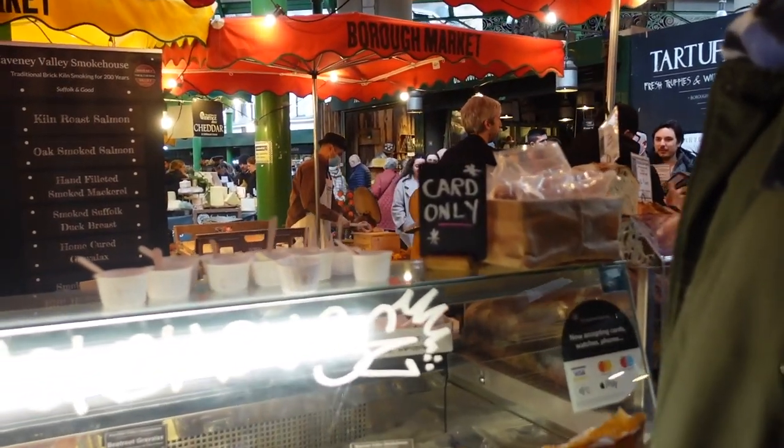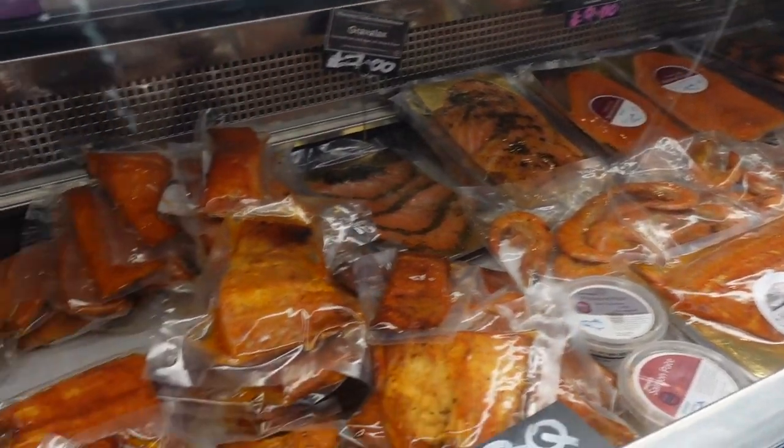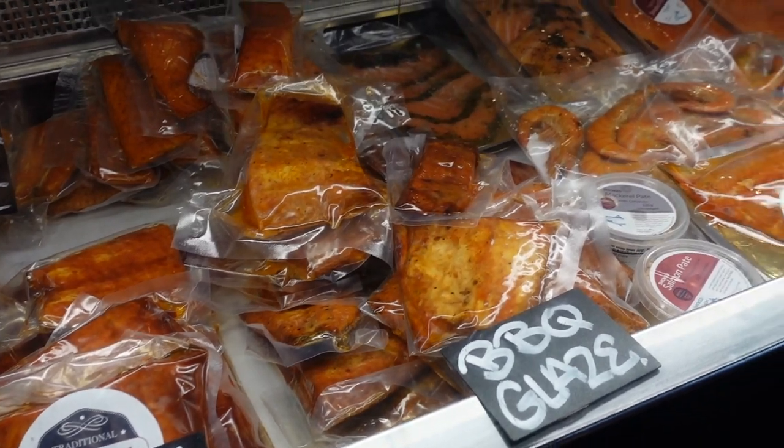Where does the salmon come from? The salmon all comes from Scotland, from a loch up in Scotland. Traditional hot smoked salmon, and this one's the one with the barbecue glaze on it.